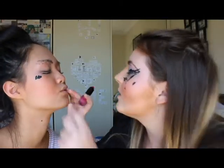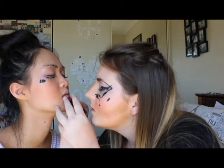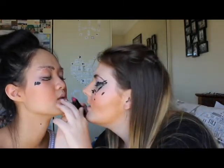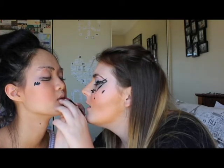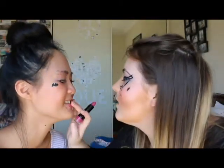So I'm just gonna go right in there. We're just gonna use the thin side first to get the edge. Slightly outside, obviously, but a really nice line. Use the thinner part of the bullet. And then just, yeah, really nice. You have to create your line. And then you want to just go back.